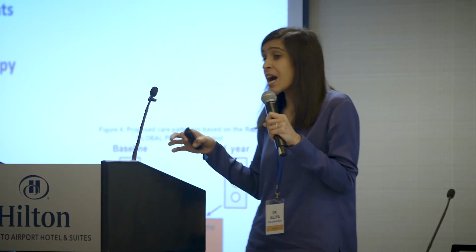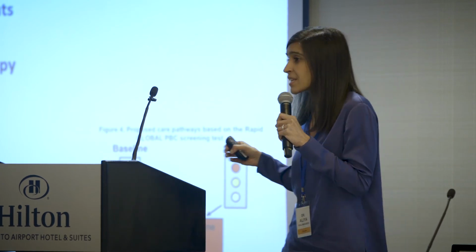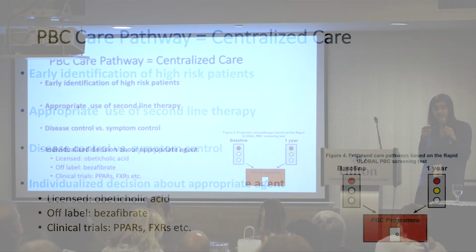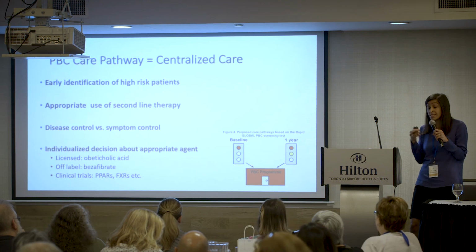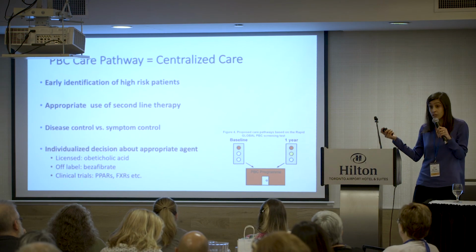So over time, I hope that we as a community in Canada can develop a care pathway that will allow for centralized clinical care, so that we're able to identify patients at highest risk early and use second-line therapies and additional therapies that we have in the appropriate patients, and talk to you about symptom control versus disease control and prioritize what's most important to you so that we can make individualized decisions about what's best to use, whether as second-line therapies, whether that be with agents like obeticholic acid or bezafibrate or clinical trials.